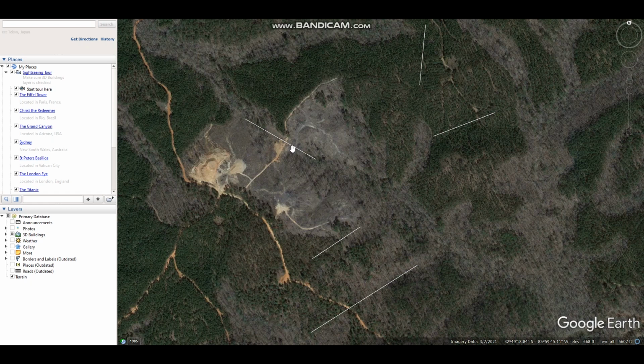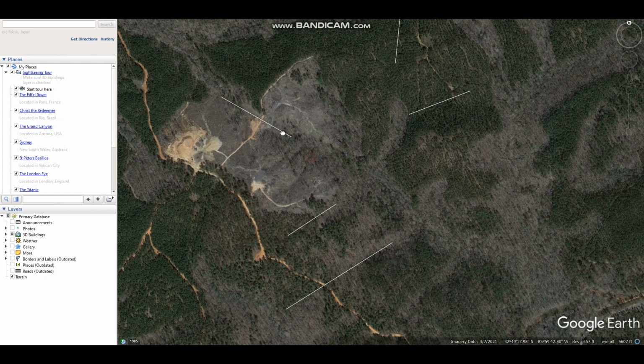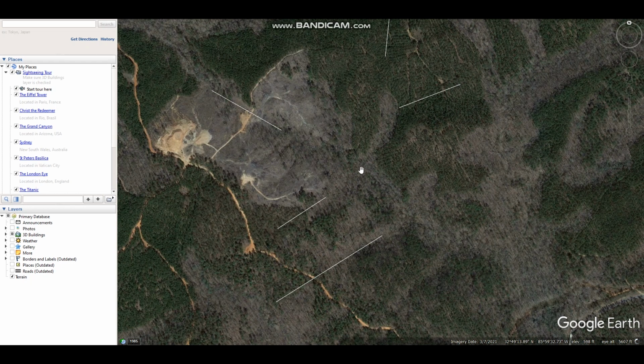If a lot of sage comes up, it's going to be really good bedding. So when you look at this, that just looks absolutely fantastic. This large saddle is going to have cover running through it, so deer are going to be a lot more likely to use that, and it's going to run down here into our main thermal hub, which is this area.